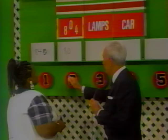Rod, will you fetch us another player, please? Of course, Bob. Susan Crandall, come on down. You're the next contestant on The Price is Right. Here is Susan. And over here is the next item up for bids on The Price is Right. A comfortable recliner.